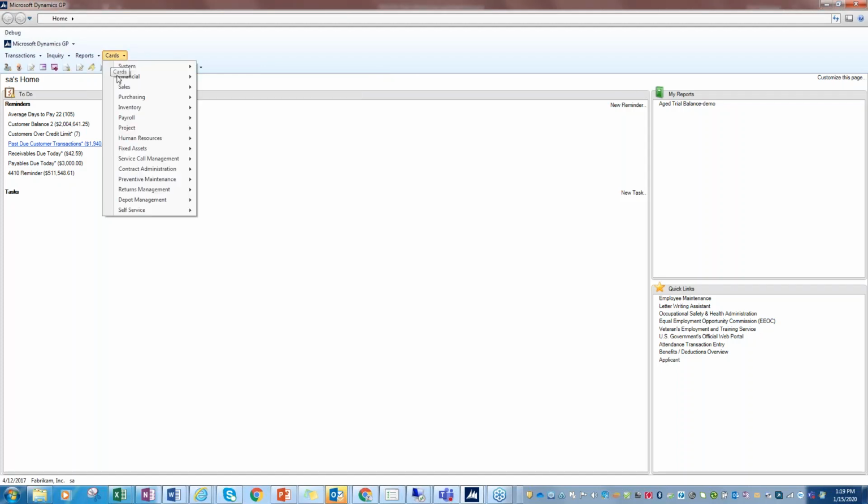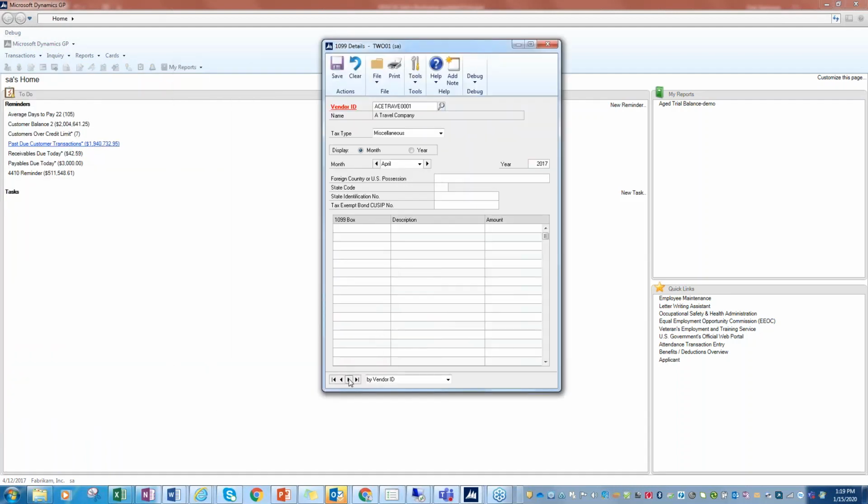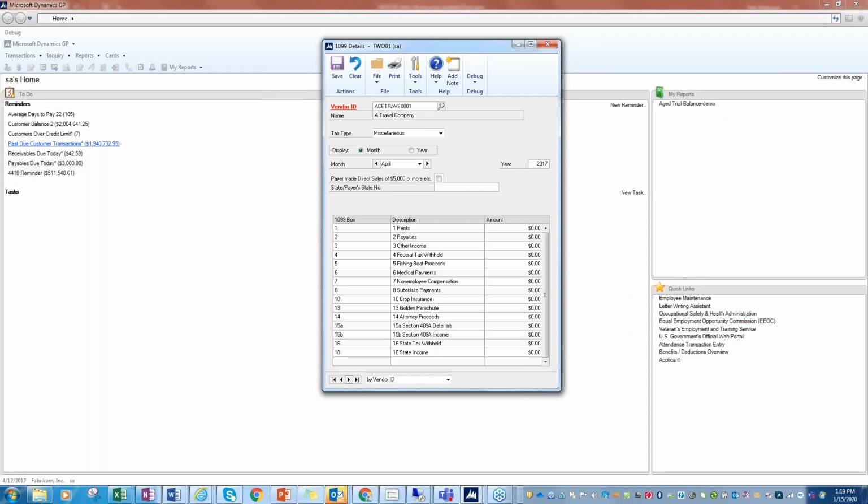Now there's lots of other spots that you can go to take a look at what's included in 1099 details. Some of these older ones still work. If I have a vendor and I bring the vendor up, I'm going to be able to see my 1099 details as well. This one gives you more of that bigger picture, like what's in the year and in this specific month. If I did need to make changes, I could make changes here as long as I'm on a month view versus a yearly view. So just another way to look at the 1099.